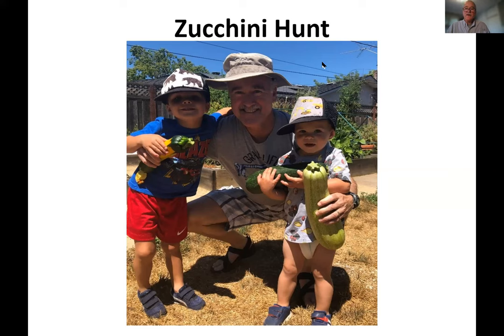And tamp down the soil, firm it around there. So that's going to be our sugar snap peas. They should be up probably in about a week. There should be some growth on those.